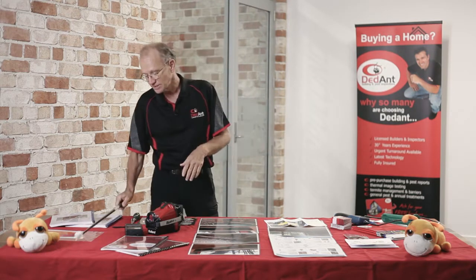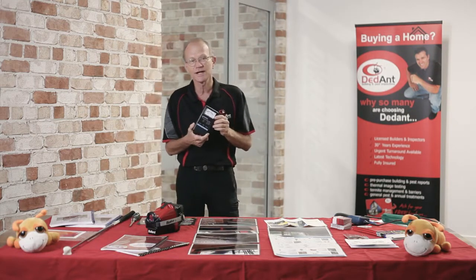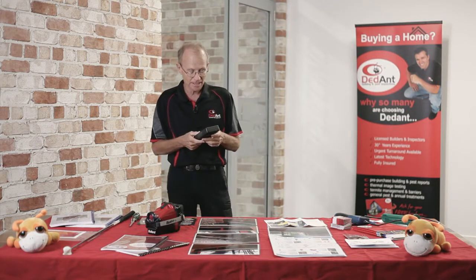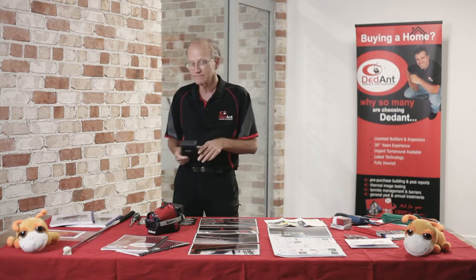The other thing we can use is a moisture meter. This here is used around the showers, although we do test around the window frames, door frames, etc. Because where there's moisture, termites can hide.